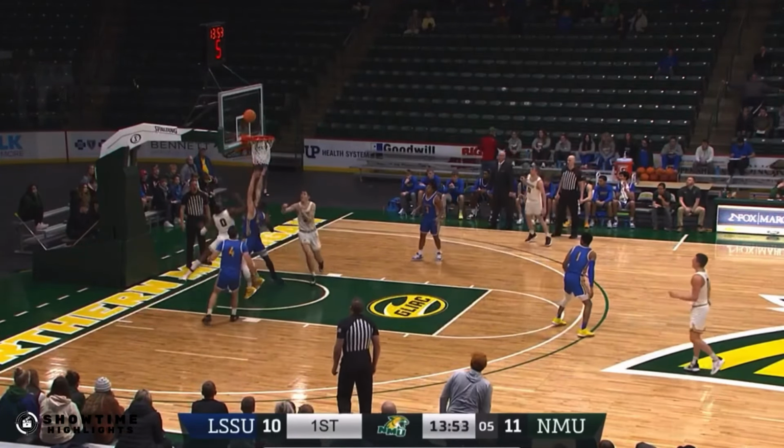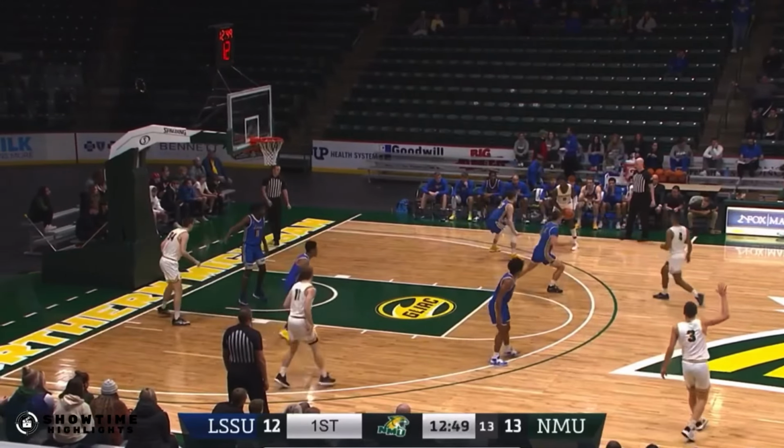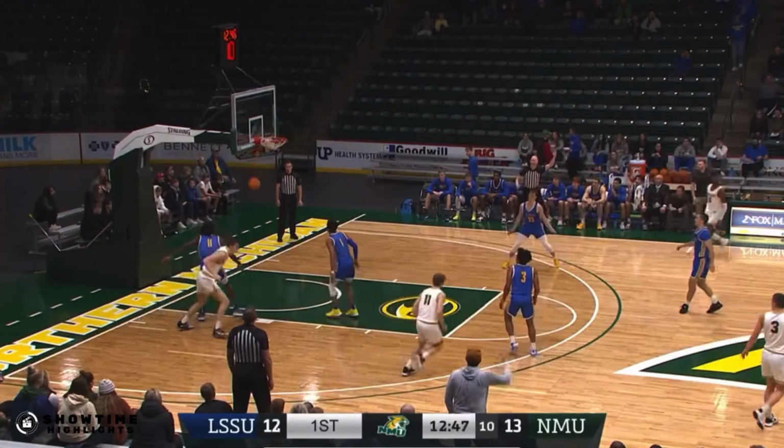Here's Tolefree backing down inside. Top finish. Picks up his dribble in an awkward spot. Tolefree going to score, 4-3.